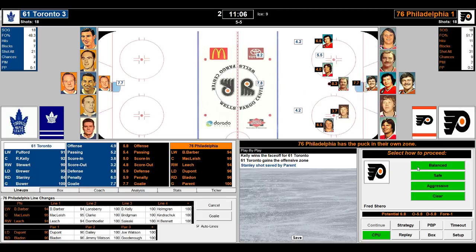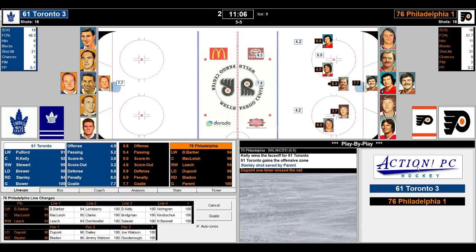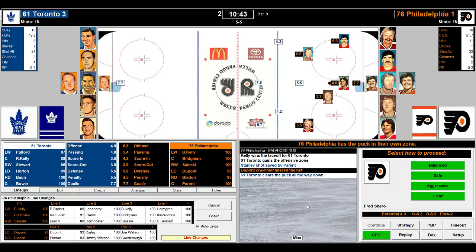The Flyers try to work their way out of their own zone. They get it to Dupont in the Toronto zone. One-timer misses the net. Toronto clears the puck back down ice. The Flyers regain possession with 10:43 to go, trailing by 2 in the second period. Blandon has it.